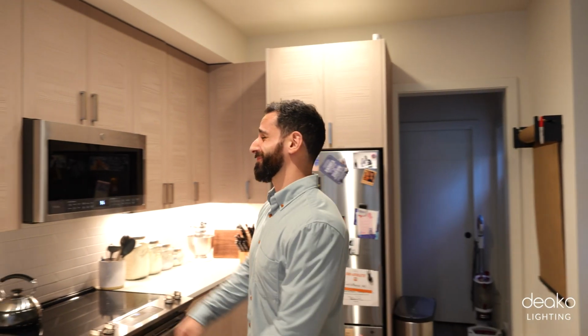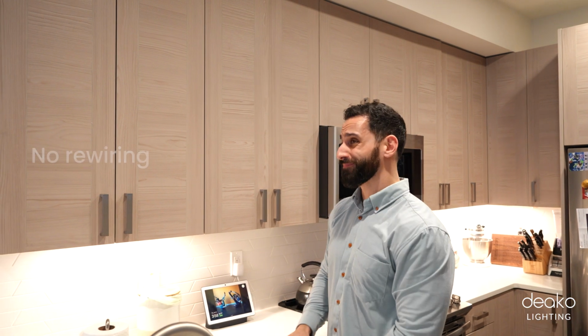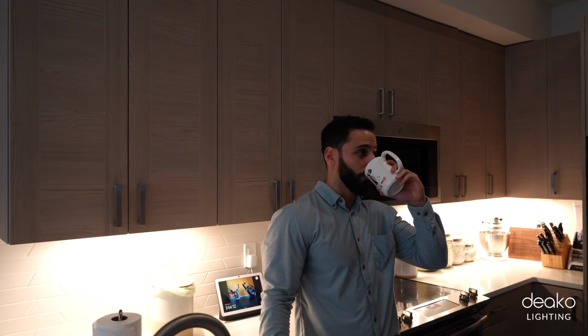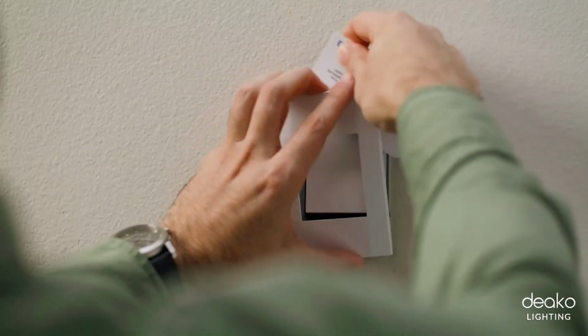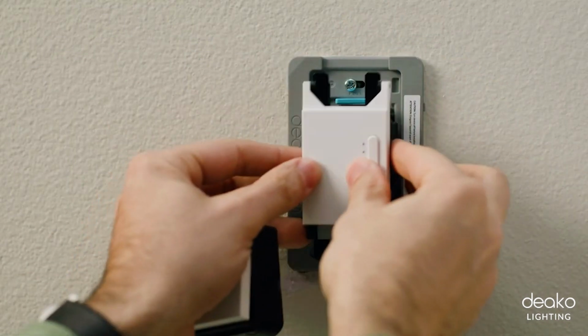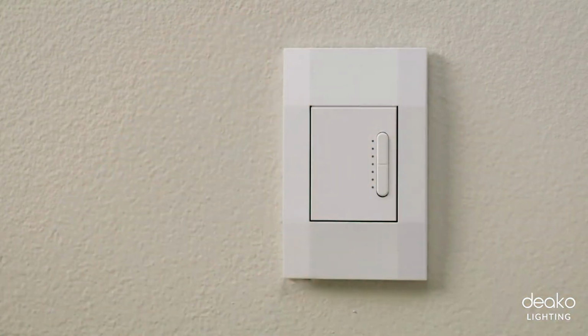You can change any switch within seconds thanks to Deako's plug-and-play technology. You can create the lighting lifestyle you want without having to wire a new switch or even call an electrician. With both simple and smart switch options, you're in control and you can upgrade in seconds. Remove the faceplate with a card, pull the blue tab toward you, pop in your new switch, reassemble, and voila, you have smart lighting.